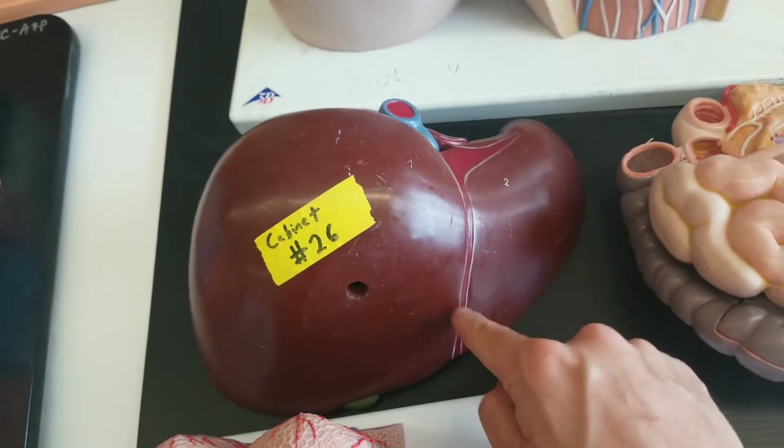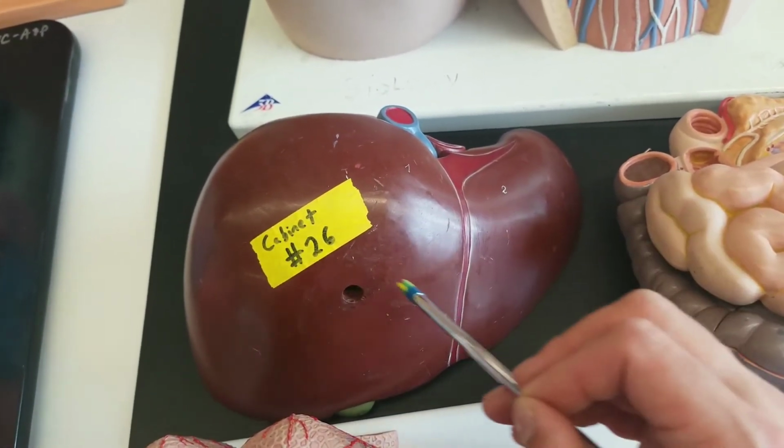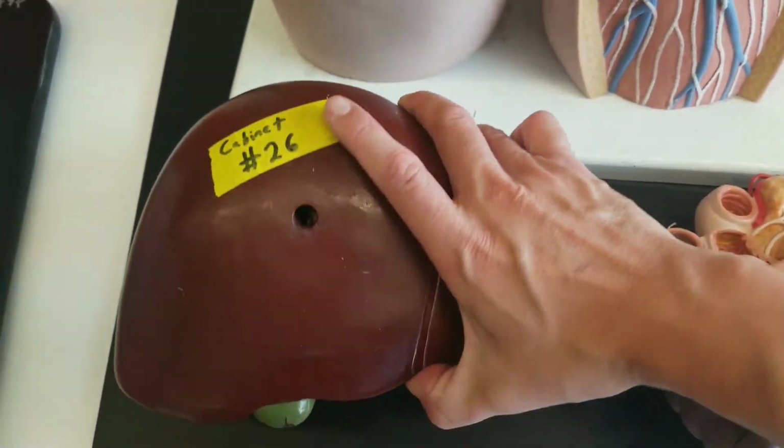What's separating the left and right lobes? This is called the falciform ligament, separating the right and left lobe. It's not a true ligament like bone to bone, but it's this connective tissue that's separating the lobes.